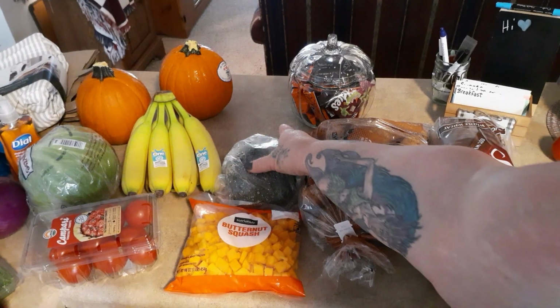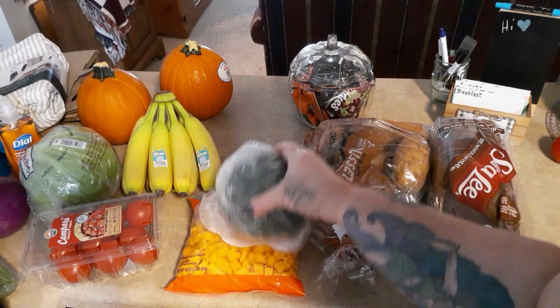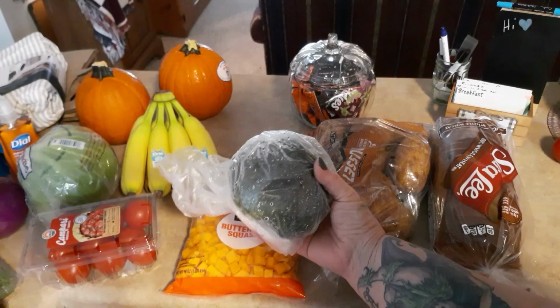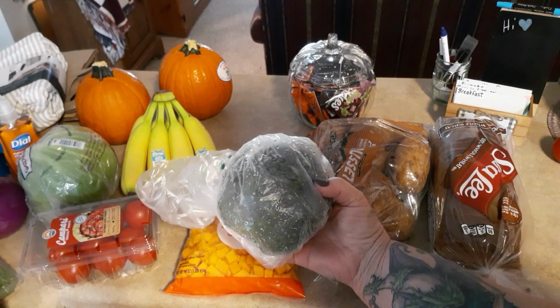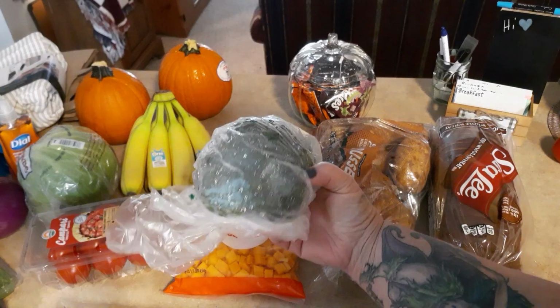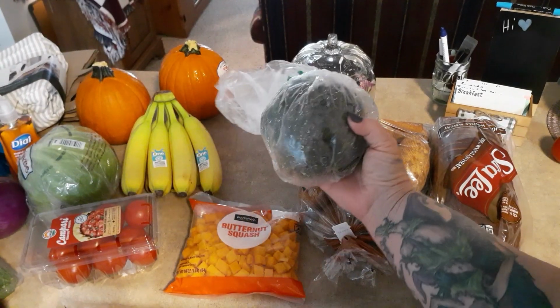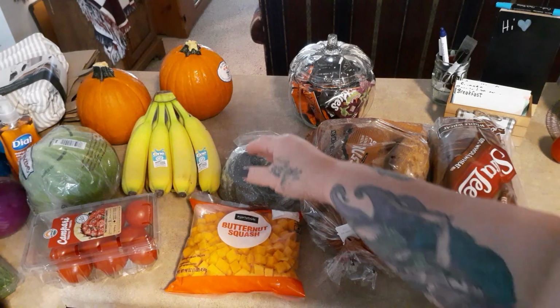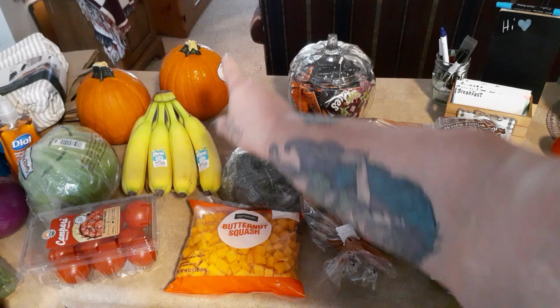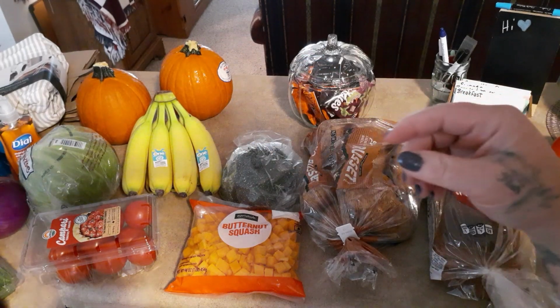Now, I ordered the little broccoli florets that I always get, and she called and said that was the only thing she didn't have at Harris Teeter. I said, well, I'll take a broccoli crown. She said, just one? I said, yeah, but it's kind of not big enough, I don't think, for me and David, so I'll have to see what I can do about that. Then, bananas, always bananas.